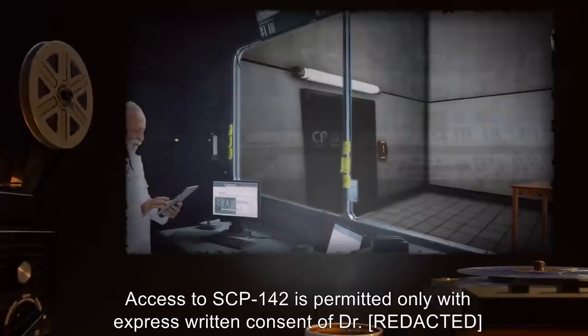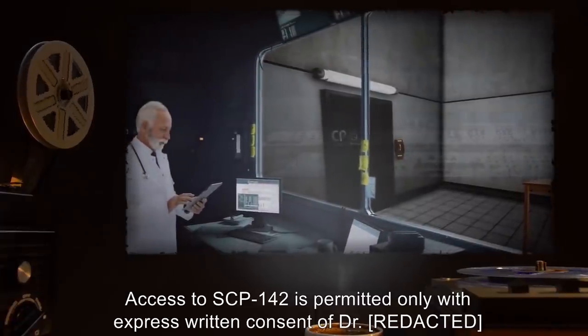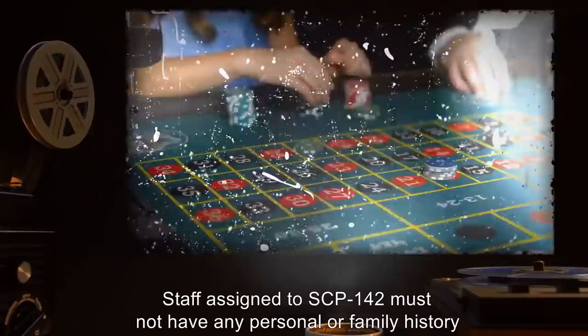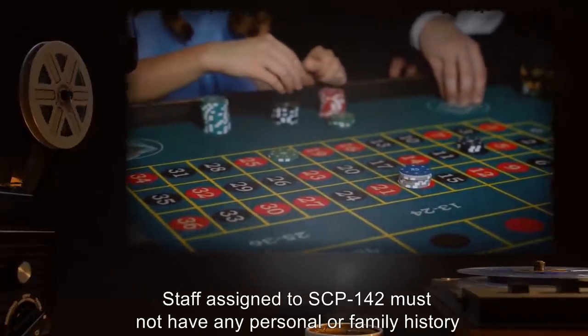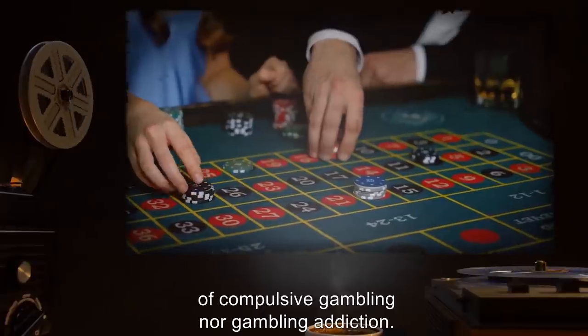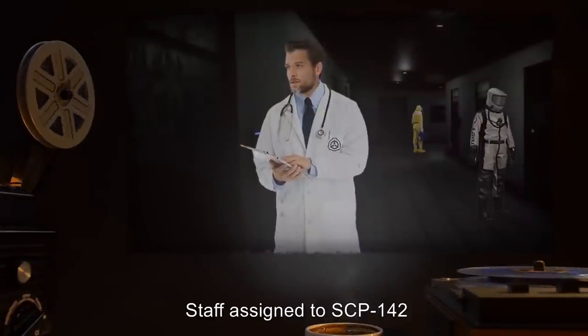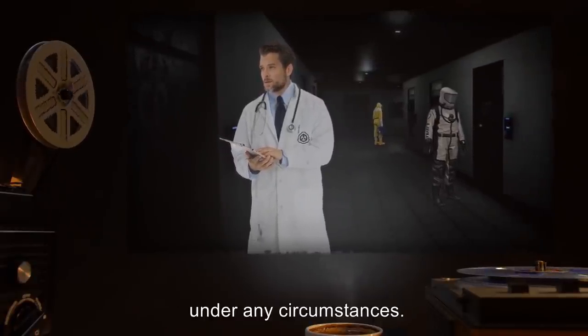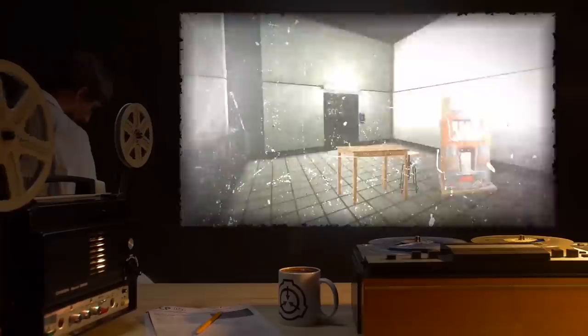Access to SCP-142 is permitted only with express written consent of Dr. [redacted] or other Level 4 personnel. Staff assigned to SCP-142 must not have any personal or family history of compulsive gambling nor gambling addiction. Staff assigned to SCP-142 are not to make any physical contact with the device, under any circumstances.